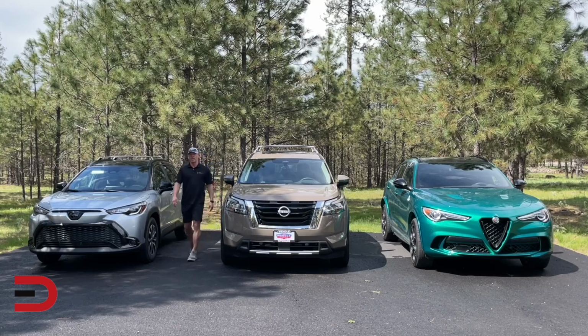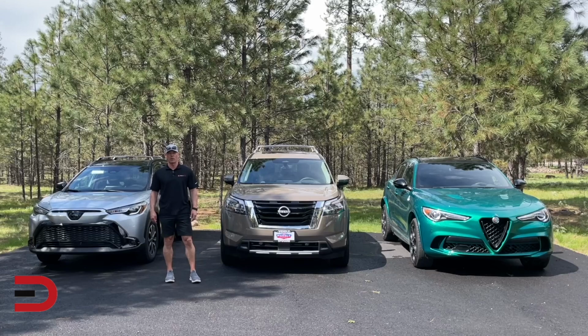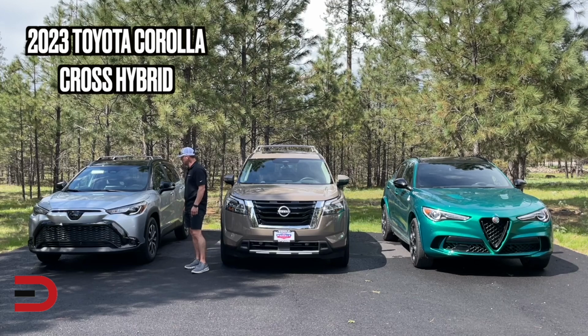It's not every week I get 3 brand new vehicles to drive and review in my driveway, but one of those weeks is right now. Here to my right, your left, 2023 Toyota Corolla Cross Hybrid, and hybrid is the big news for 2023.